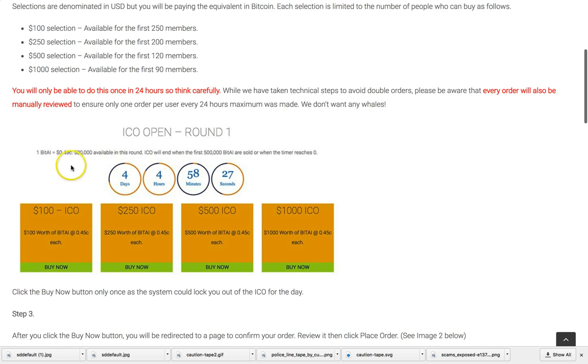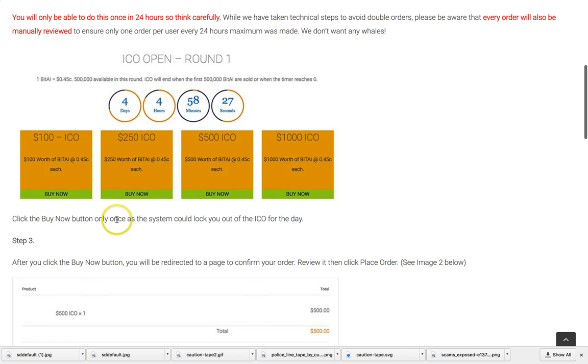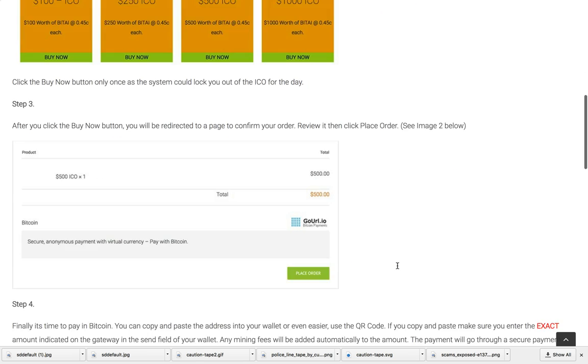ICO round one opened at 45 cents per coin, with 500,000 available, and that's already sold out. Click buy now only once, as the system can lock you out for the day. Step three, after you click the buy now button, you will be redirected to a page to confirm your order. Review it, then click place order.